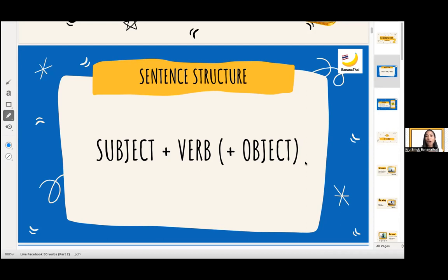Many Thai people skip the subject. What is the word I in Thai for a male speaker? Feel free to unmute yourself to answer me. Pom, exactly. What is the female I in Thai? Chan, exactly. If you are male, you always call yourself Pom, but if you are female, you always call yourself Chan. Very good, everyone. But many times Thai people skip the subject to speak more naturally.